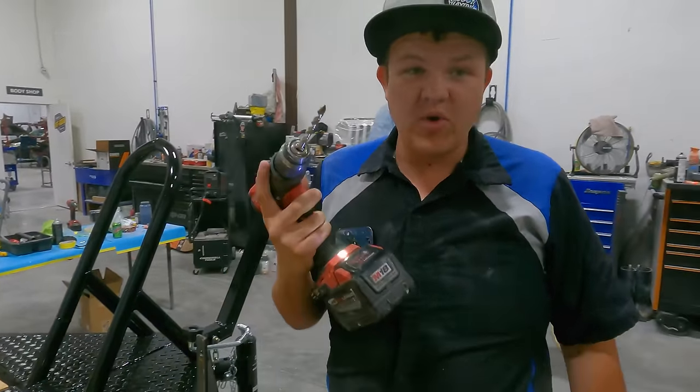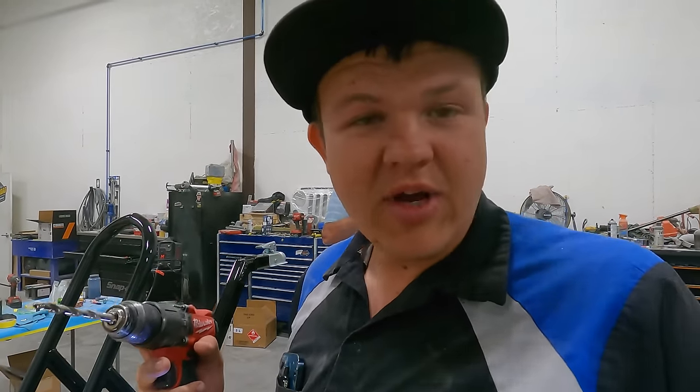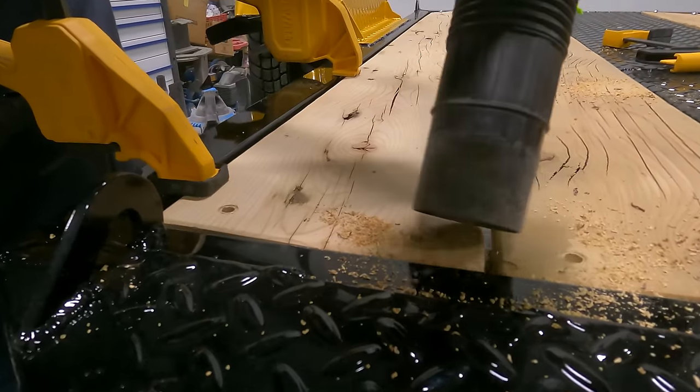All right, that's hole number 40. Check this bit out. It is a stepper drill bit. That thing is amazing. I've never had a 5/16 drill bit drill 40 holes in a row, no cutting oil, no time in between, hotter than hot, and not break. I mean, the drill is even super hot. That was awesome.